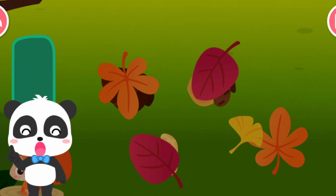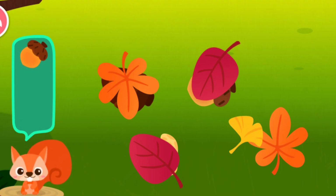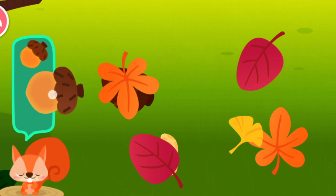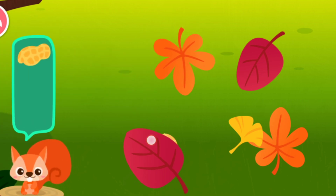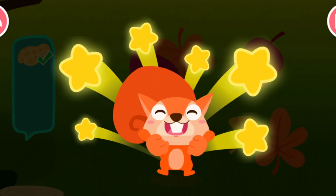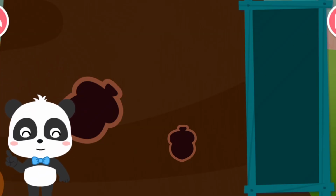Winter is almost here. Squirrel will collect many nuts to eat over the winter. I wish to collect these nuts. Squirrel hides the nuts that she has collected in a hole inside the tree and eats one whenever she gets hungry.